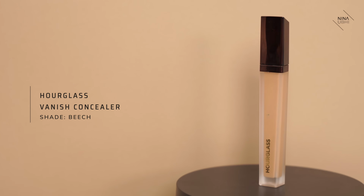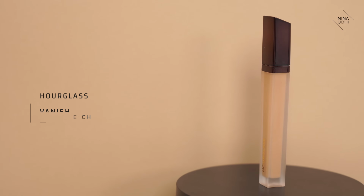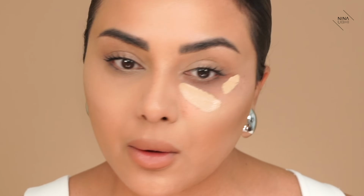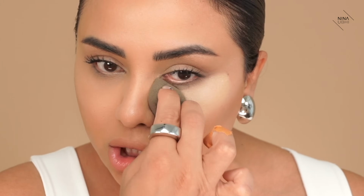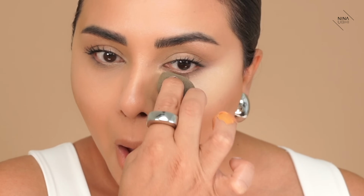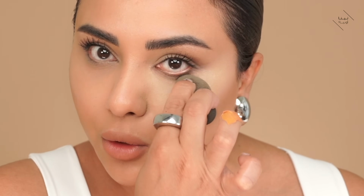Okay, moving to the next concealer. I'm gonna use my Hourglass Vanish Concealer, and this is in Beach. This is a very ultra creamy concealer. I always find that this one is similar to Tarte Shape Tape, but a bit more creamy, and it doesn't set as quick itself. But the coverage is pretty insane with this concealer.